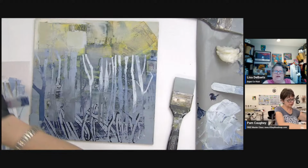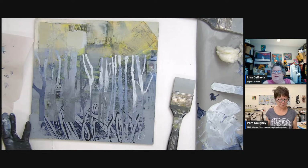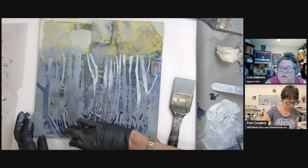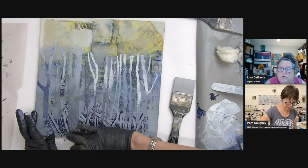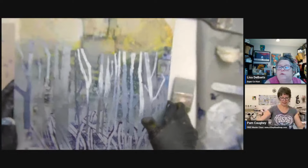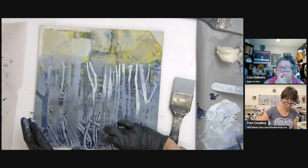So what I would do with this is I'm going to need to let this dry. And then, even now I could do some of this: I don't want these hard edges down here. So the first thing I'm going to do is blend these hard edges on the bottom. You can do that while it's wet, so why not do it while it's wet? You can kind of see the bottom where, whoops. Yeah, I can soften these just with my finger and let them come into the foreground.